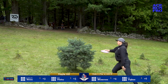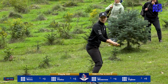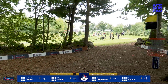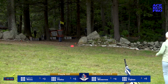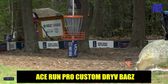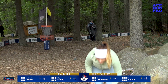This is Lisa's third shot. And she has hyzered out of bounds on the left side, right by the basket. Henna with a standstill fourth shot puts herself in the circle, and she'll have a putt for bogey. Anniken just misfires a bit and hits the rocks in front of the basket. That's going to be a long putt for par. Laying it up for an easy par. Anniken a little low with that bid.